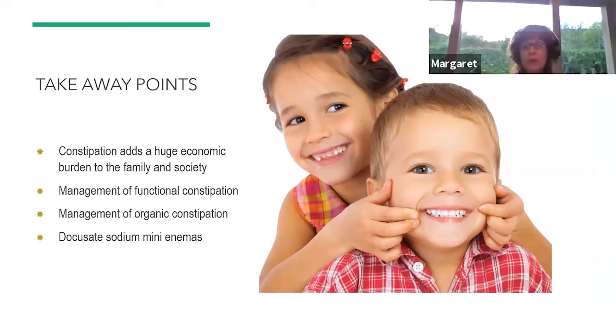So some takeaway points. Education, education, education is so important for these parents, helping them understand that diet is so important for these kids. Start them off slowly with some of the high fiber things that they love to eat, and be a little tricky by grinding things up and mixing it in with their food. Obviously, keep these children well hydrated, lots of fluids but not sugary drinks, and really manage the functional constipation and the organic constipation.